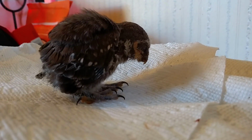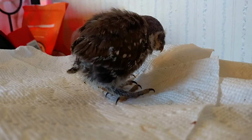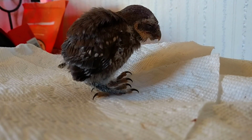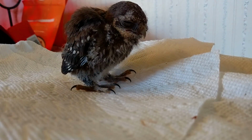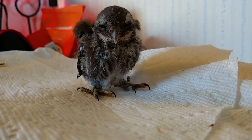And what's it called? This is a flammulated owl. They like to nest regularly between 7,000 and 9,000 feet up in the pine forests. They're a cavity nester. They nest in holes in trees, old woodpecker holes. And so somehow this little guy ended up falling out of his nest and was found over by the horse racetrack and brought to us.